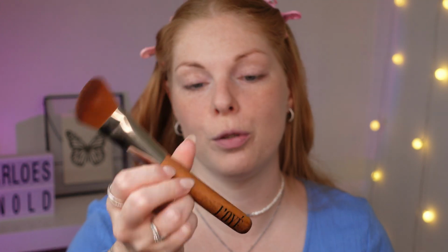But for now, we are going to move on with some bronzer. And for the bronzer, I am once again using a brush by Loyer Cosmetics, and this is the B03.